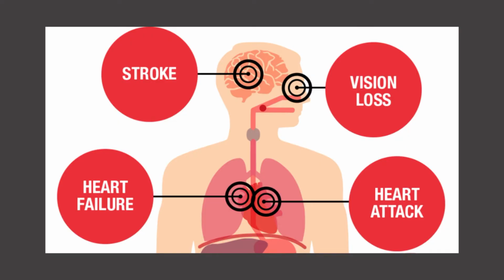Now, why should one be concerned about high blood pressure? It's a major cause for heart attack, stroke, heart failure, kidney failure, and dementia. It affects nearly 120 million Americans. Unfortunately, only 24% of these patients are treated appropriately.